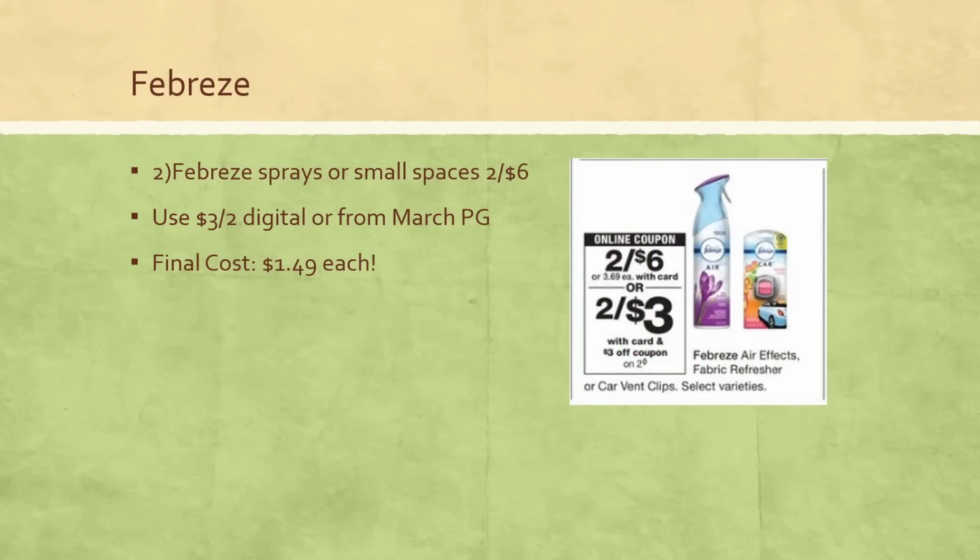Another great deal is on the Febreze. This is going to be on the Febreze Air Effects or Fabric Refreshers or the car vent clips. So we'll have to see, it says select varieties. We'll have to see if the Febreze small spaces are included. I believe they will be, but we'll have to just wait until tomorrow when everything is on the shelves and tagged in the stores. So what you do is pick up any two.